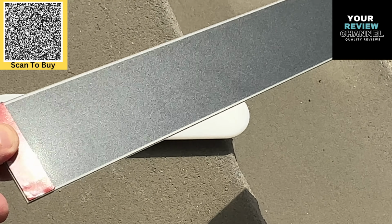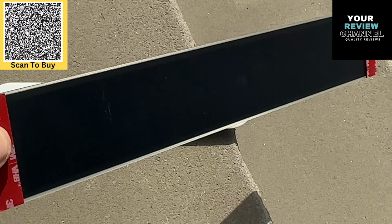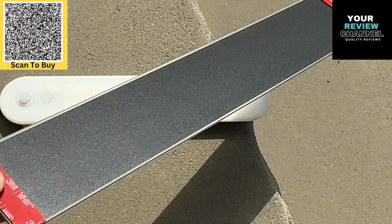I think it's cool. I think they work, but they're just very limited, and I don't think it's the highest quality, but it does do what it's supposed to do.